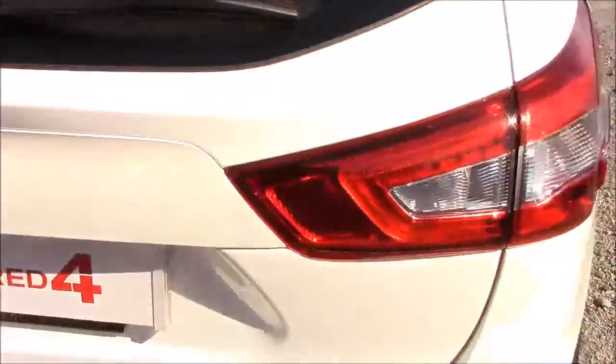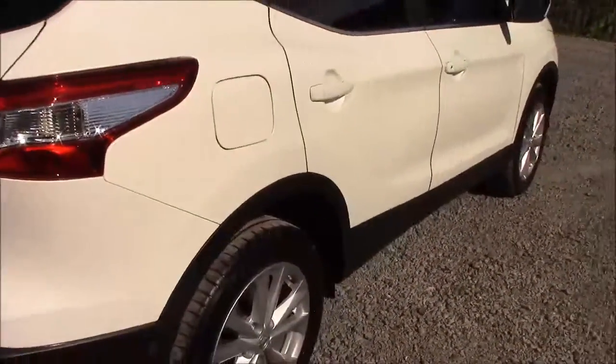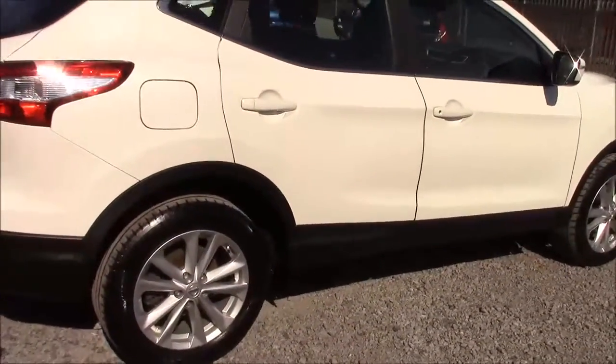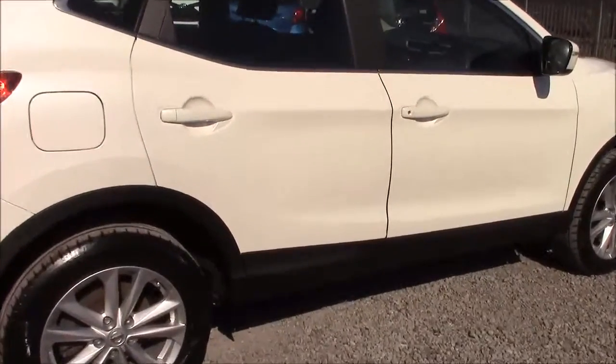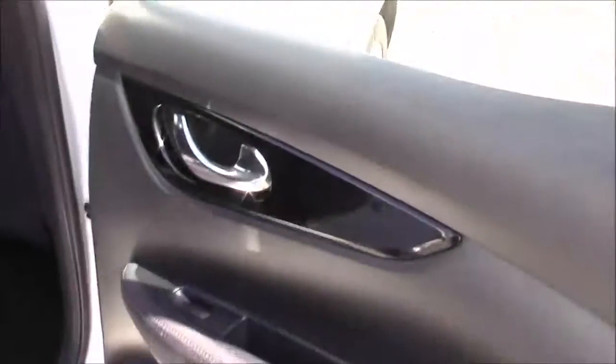Closing up the boot lid then and coming around to the right hand side of the car, again here we can see that the 17-inch alloy wheels, body coloured bumpers and all the paintwork and bodywork is all in very good condition. Opening up the rear door to the car allows us to see that the doors come fitted with chrome finished handles, electric windows all round and audio speakers on both sides.